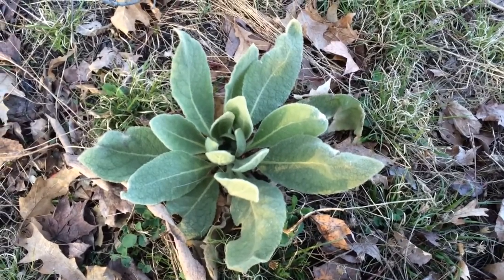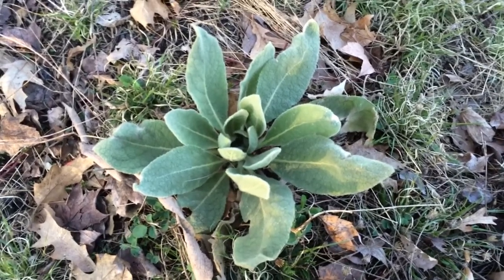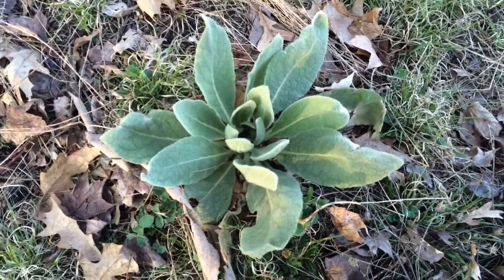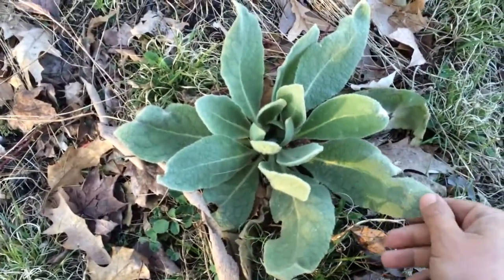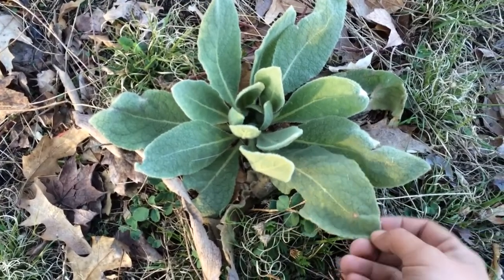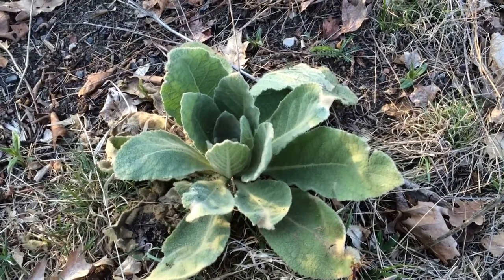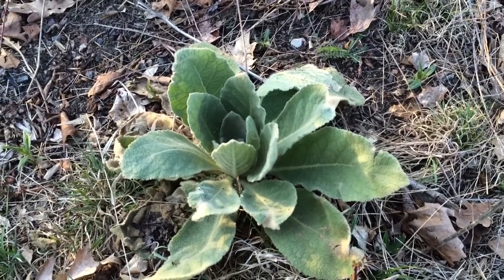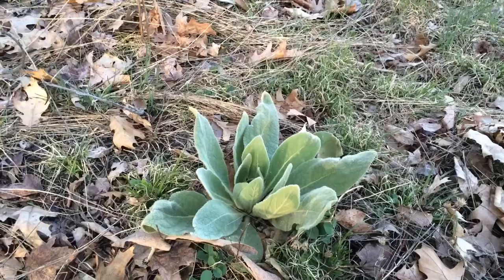Why do I say that everybody should know this plant, or that you're going to want to know this plant? Well, it's got a lot of uses. I know the Native Americans used to dry out the leaves and smoke them, and they used to cure whooping cough and bronchitis and things like that by drying these out and smoking them. Never done it. Now, I want to make it clear right now that I do not recommend going out into the woods and smoking random things that you find.